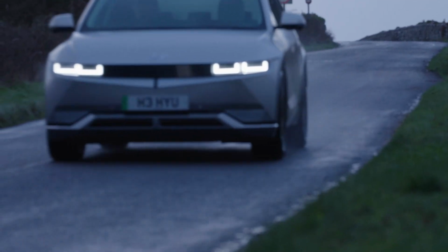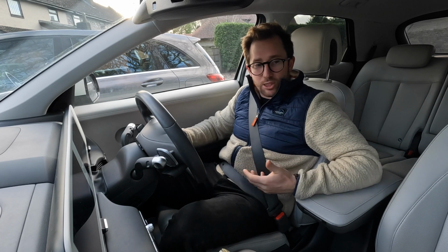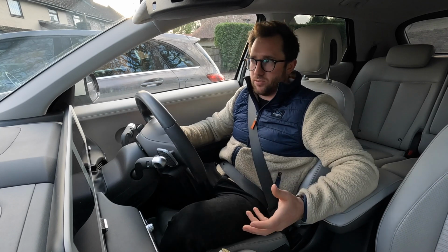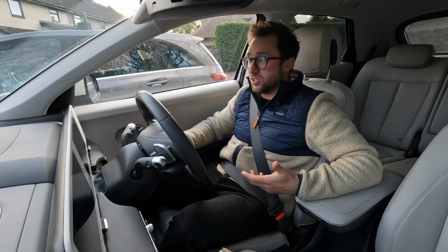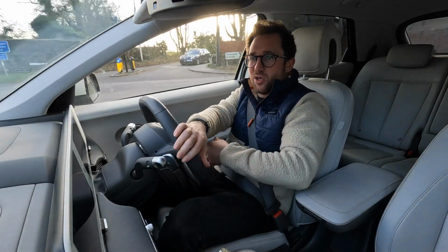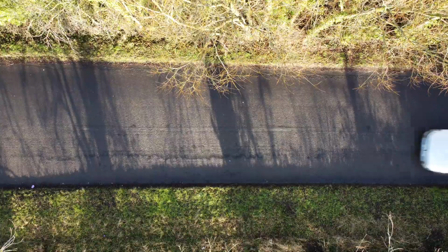I did 200 miles in this car yesterday, and I have to say, spending a lot of time in here, it was great. It felt premium. It's quiet. There's a little bit of road noise, obviously, because there's no engine noise, but it's not a lot. It's not intrusive at all.